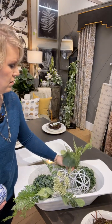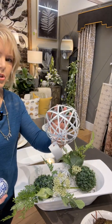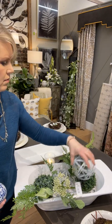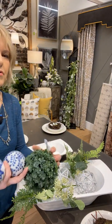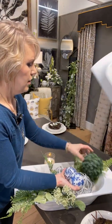Possibly. I'm going to look for the bowls first. Okay. And then our filler, something we showed a couple days ago, $14.50 on this tin ball. And another filler, they're both $14.50 on this orb, which is the Soft Touch Sedum orb. So both of those are going in there. We're going to use that.